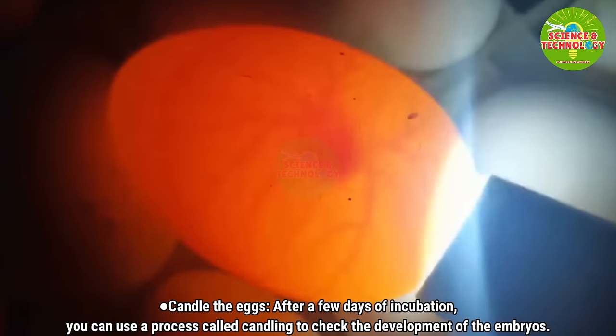Avoid drafts and provide heat lamps or a brooder box to maintain a warm temperature, around 95 degrees Fahrenheit or 35 degrees Celsius, for the first week. Gradually decrease the temperature by 5 degrees Fahrenheit, 2.8 degrees Celsius, each week until they are fully feathered and can regulate their body temperature.